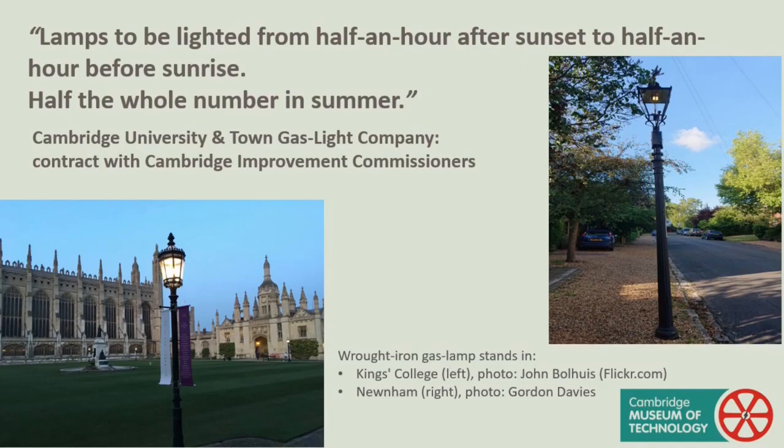The company's contract with the council specified the municipal requirement for lamps to be lighted from half an hour after sunset to half an hour before sunrise, half the whole number in summer.